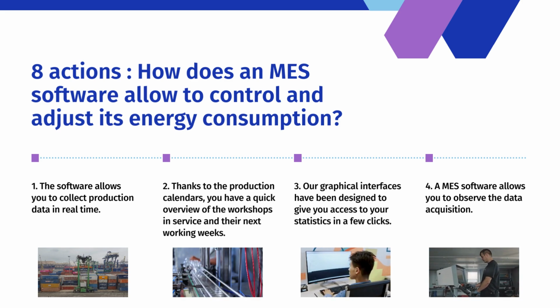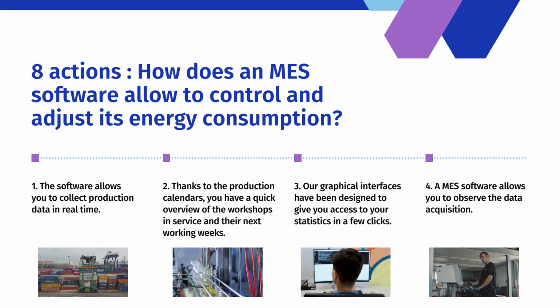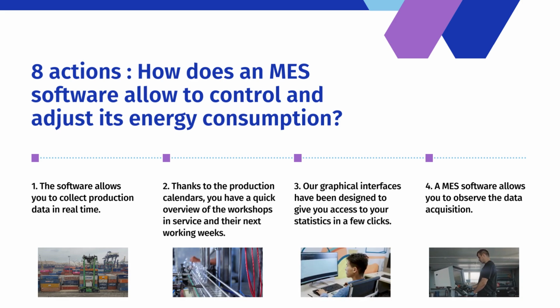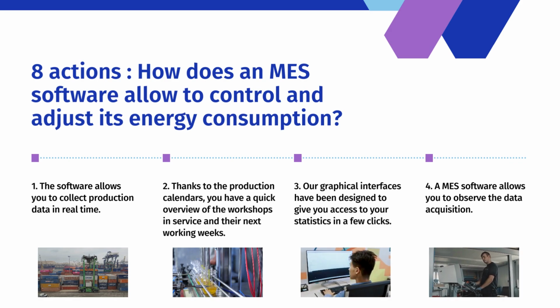4. A MES software allows you to observe the data acquisition. You will finally know to what extent your production is profitable once the energy consumption is deducted. You will then be able to transpose your consumption data, but also your production data, and probably adjust your processes to be more profitable.